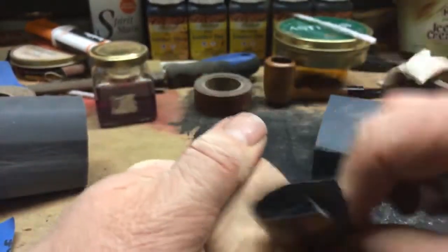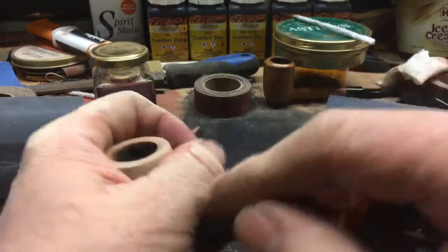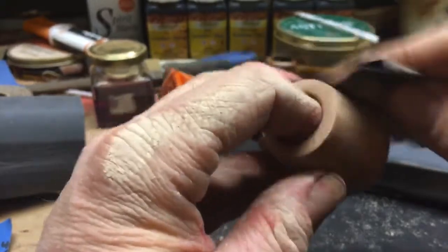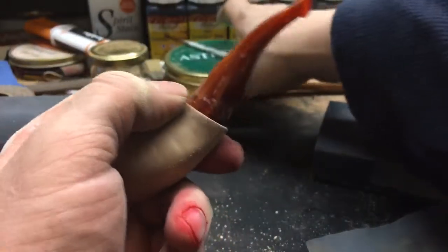Oh, this one I'm going to do the same. This is a pipe which I've actually smoked. It's a pipe I made a while back, and I just thought that it had a natural kind of stain, so I thought I'd use this colour again whilst I've got it mixed up on my desk. I've still got some left over there, so I'm going to use it up.